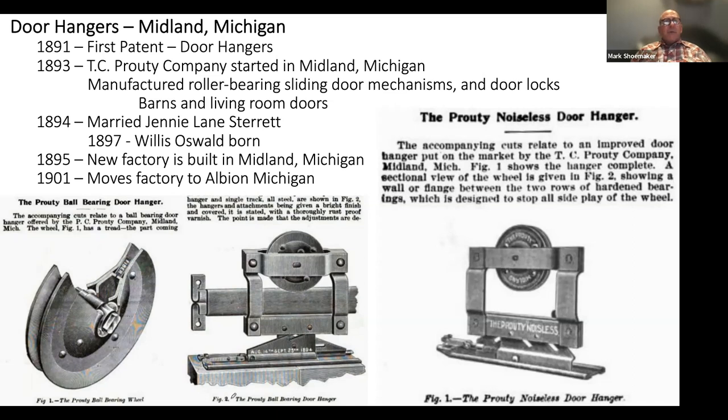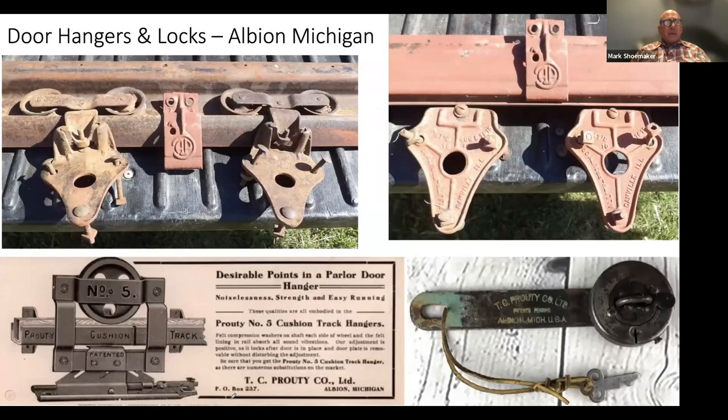The business grew. They built a new factory in Midland, Michigan. And then in 1901, they moved to Albion, Michigan. But there are a few pictures of the different types of door hangers that he used that would go inside houses and inside barns and buildings. They're collector's items now. Here's some that were taken off, I think, must have been a big door.